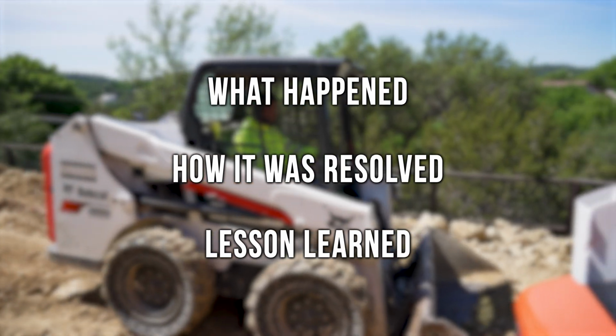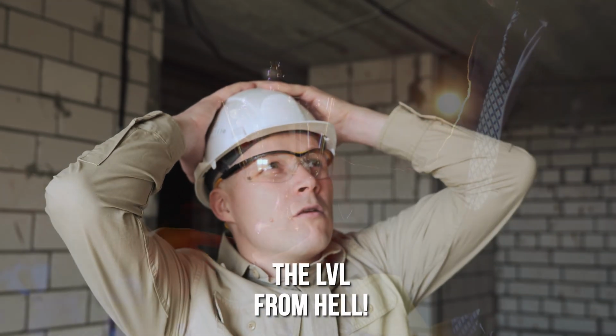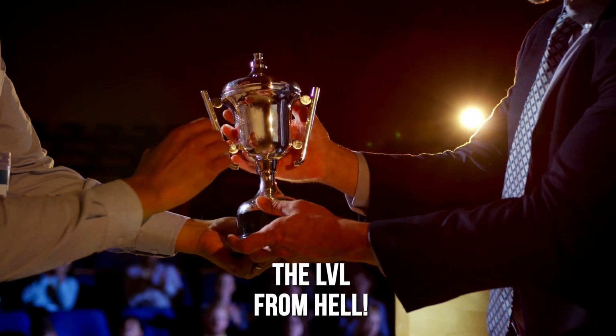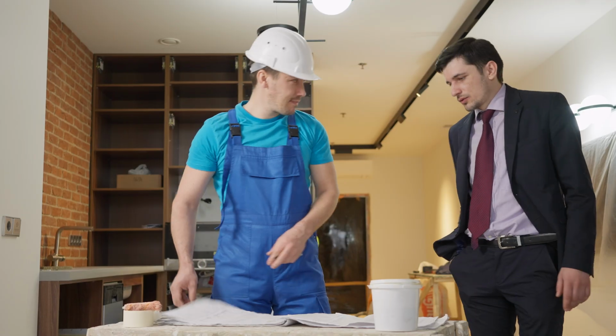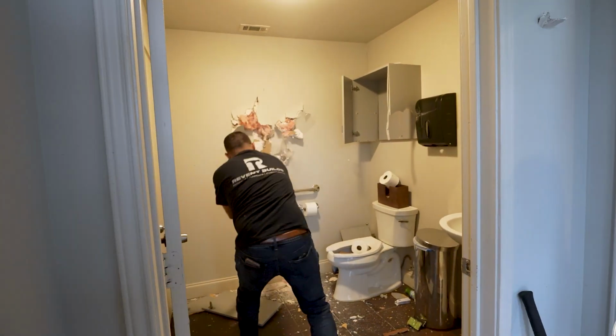Let's start with moment number 1. A massive mistake by a structural engineer that led to us winning a national award. So this is my first big time kitchen ever. I'm talking 150K kitchen, cream of the crop appliance package, amazing homeowner. He puts full trust in us, knowing that this is a little bit of a leap up, but he knows that we have the potential to handle it. We do the full demo, we're making tons of progress, everyone's happy.